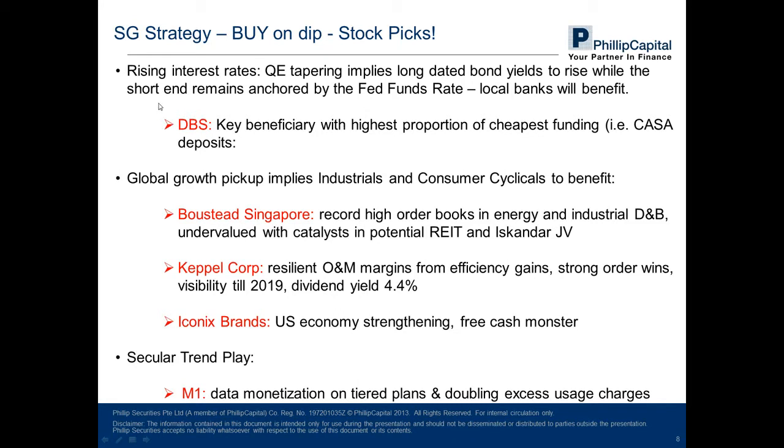Top pick number one is DBS. DBS will benefit basically from rising interest rates. As interest rates rise, DBS is the key beneficiary with the highest proportion of cheap funding, meaning their current and savings account deposits. So this gives them bigger exposure to the rising interest rates.